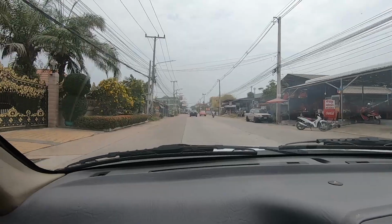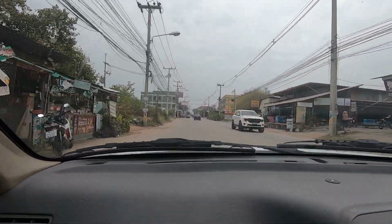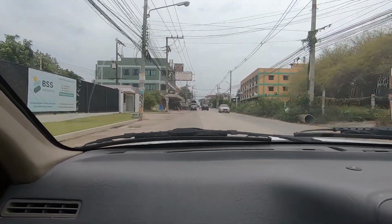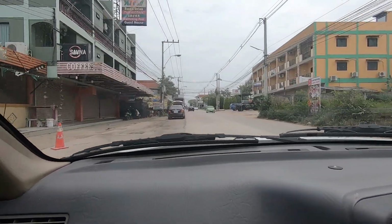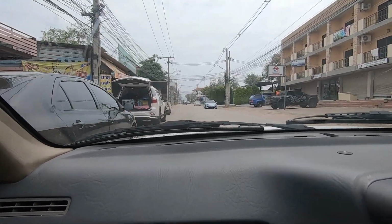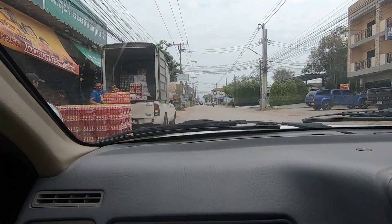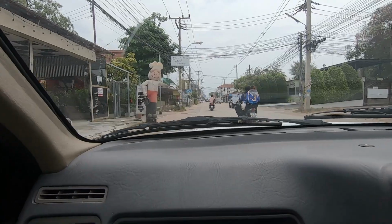Classic Cars Pattaya City. 140 meters. Cafe, food, drink. I think it's around here somewhere. 70 meters. Your destination is on the left. Where? Here.